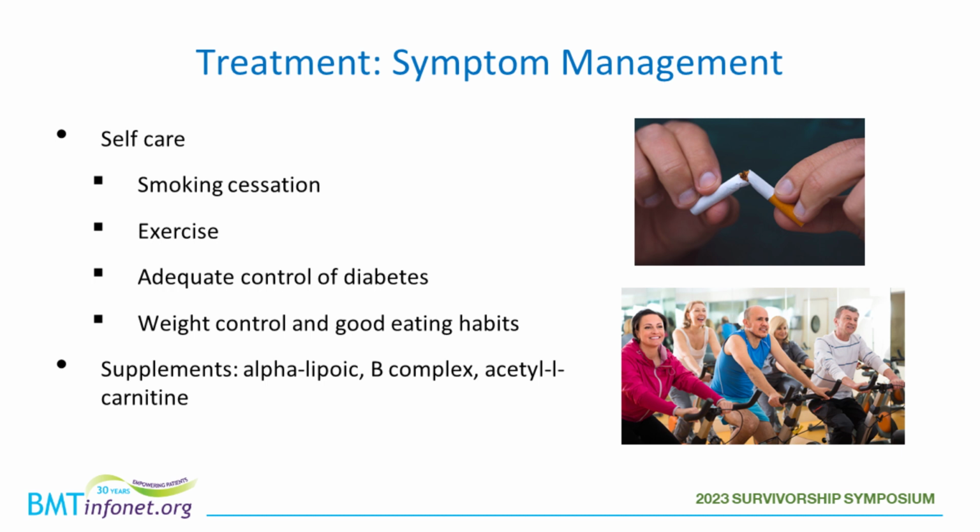So symptom management gets a little trickier. We'll start with self-care. If you are a smoker, stop smoking, because that can aggravate peripheral neuropathy. If you exercise, that can help strengthen the muscles, especially for motor neuropathy. Controlling diabetes and blood sugar levels, weight control, and good eating habits.